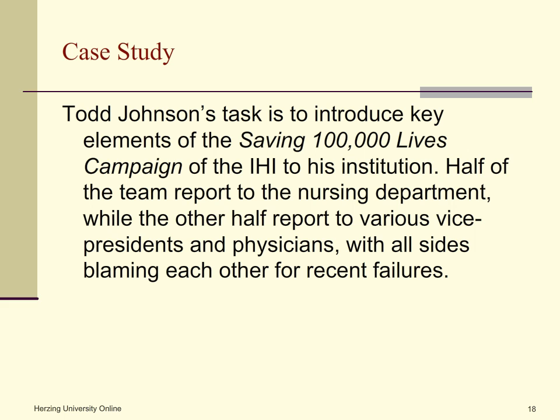Take a minute to review this case study. Todd Johnson's task is to introduce key elements of the Saving 100,000 Lives campaign of the IHI to his institution. Half of the team report to the nursing department while the other half report to various vice presidents and physicians, with all sides blaming each other for recent failures.